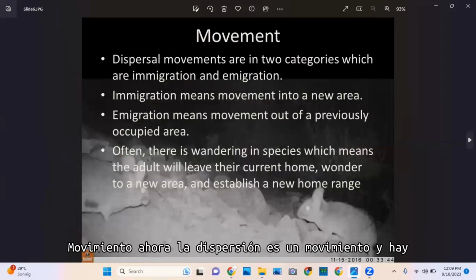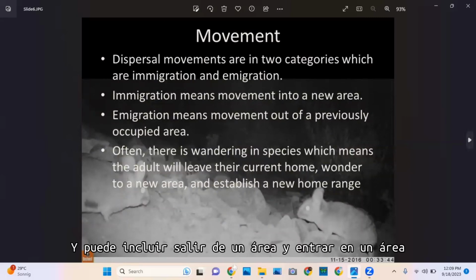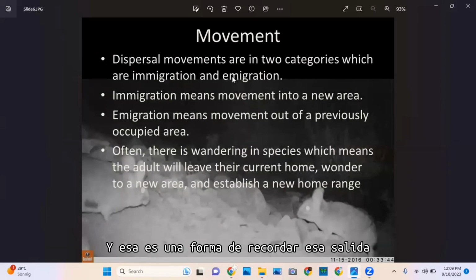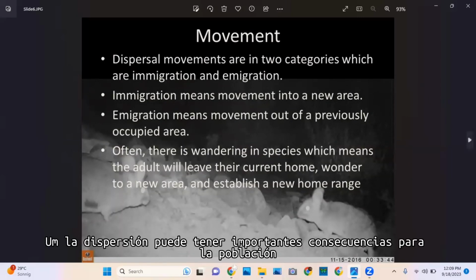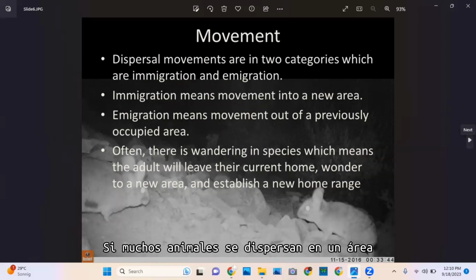Movement. Now, dispersal is a movement, and it can include leaving an area and coming into an area. So immigration is coming in, and emigration is exiting an area. And that's a way to remember that, exit. Dispersal can have major consequences for a population, especially those animals going into an area. If a lot of animals disperse into an area, that can increase that population.